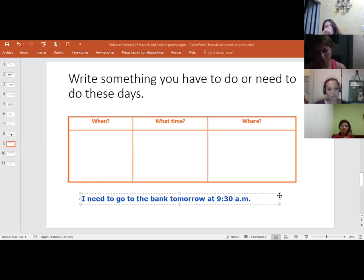Where do I need to go? The bank. To the bank. To the bank, very good. So we are going to make sentences that actually have these three elements, okay?